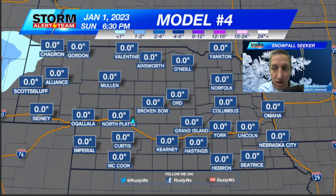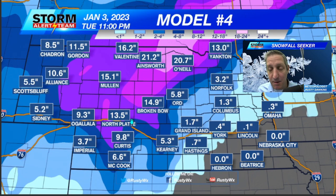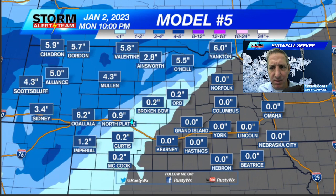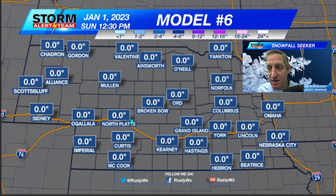Here's model number 4. And this one also has north central and western Nebraska, but notice it paints a larger swath of heavier snow. This is the only one that does this, so I'm leaning towards not believing this one, especially when it has much of the state seeing over 1 foot of snow. That's hard to do. It happens, but it's difficult to do. Model number 5, I think this one's probably my favorite. It paints anywhere from 2 to 6 inches with the higher amounts north and west. It may be a little low with all the other models saying closer to 12 inches in many spots. So here's model number 6.